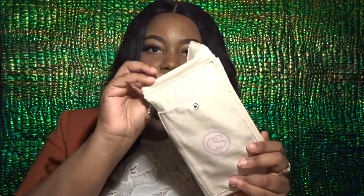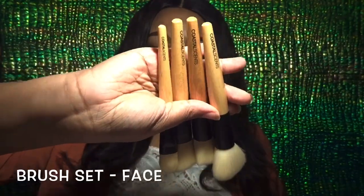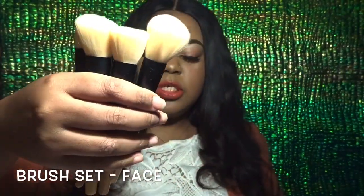It also has a little snap up here. You can put more items in it. I definitely will be using these because I love a little case for my brushes, and I hate for my brushes to be in the same compartment as my foundation and makeup because it gets the brushes dirty and things. Look, and it does have the Coastal Scents logo on it, and these are the brushes here.